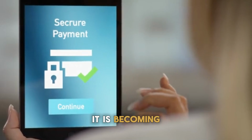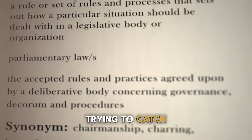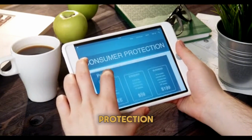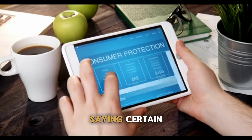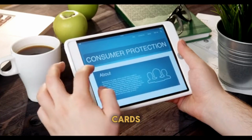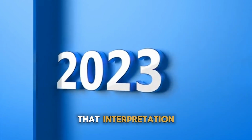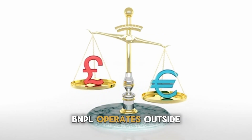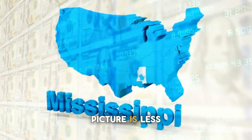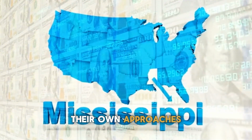So the category has quietly become much bigger than the little 4 payments button that made it famous. It is becoming a broader point-of-sale credit system, and regulation has been trying to catch up with that evolution. In 2024, the Consumer Financial Protection Bureau issued an interpretation saying certain BNPL lenders should provide several protections similar to credit cards. But in May 2025, the CFPB withdrew that interpretation. That does not mean BNPL operates outside all consumer protection law. It means the federal picture is less settled than it briefly appeared, and states have been building their own approaches.